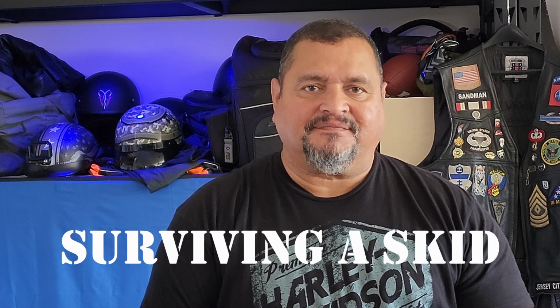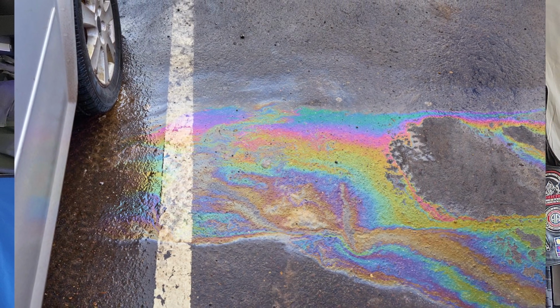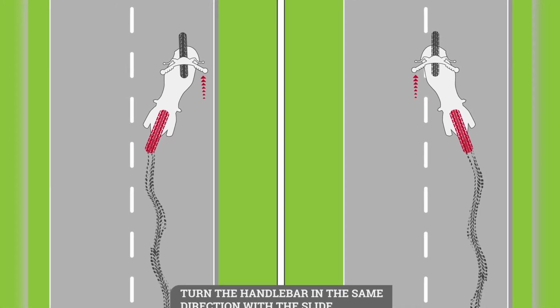Surviving a skid. A skid, that heart-stopping moment when your tires lose grip. It may be a patch of sand on a mountain curve, or a slick spot as you're coming to a stop at a light. In a high-speed corner skid, slightly steer in the skid's direction. Chances are you'll pass that tricky spot, regain traction, and continue smoothly.